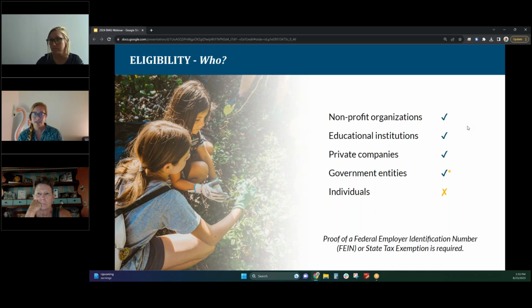Individuals cannot apply, but if you are an individual that's interested in applying, I encourage you to reach out to a nonprofit that you might volunteer with, including a neighborhood association where you live. Past award recipients have included nonprofits, educators, filmmakers, neighborhood associations, civic associations, student groups, artists, museum curators, researchers, and more. So if you're not sure if your organization is eligible, just ask us toward the end.